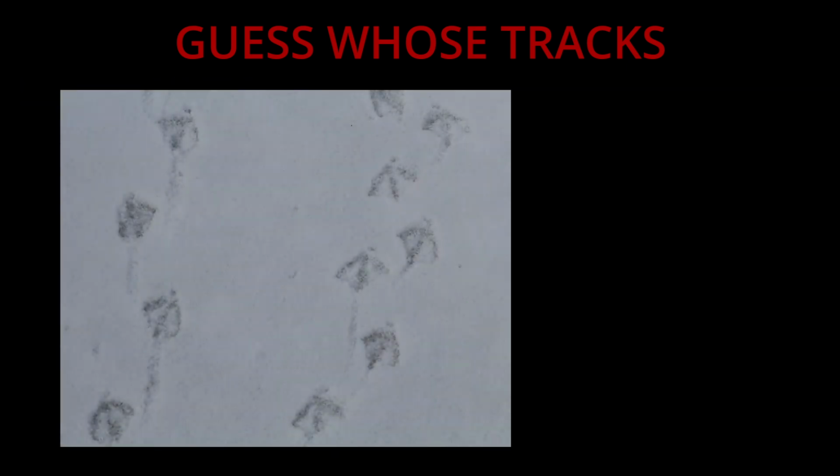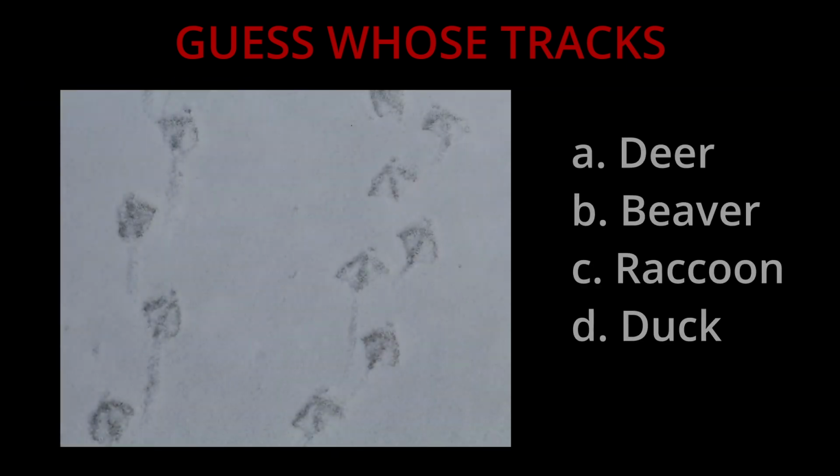Let's try another one. Who do you think these tracks belong to? A deer, beaver, raccoon, or duck? That's right, these are duck tracks. Even without knowing an exact size or location, you can see a very distinct bird's foot shape and webbing between the toes that tells us this track belongs to some sort of water bird.